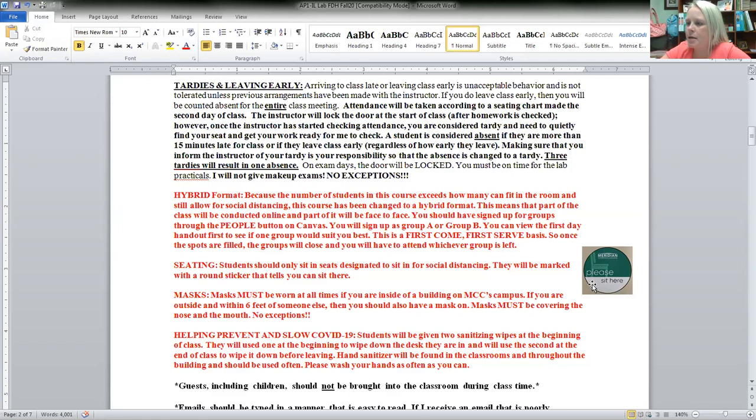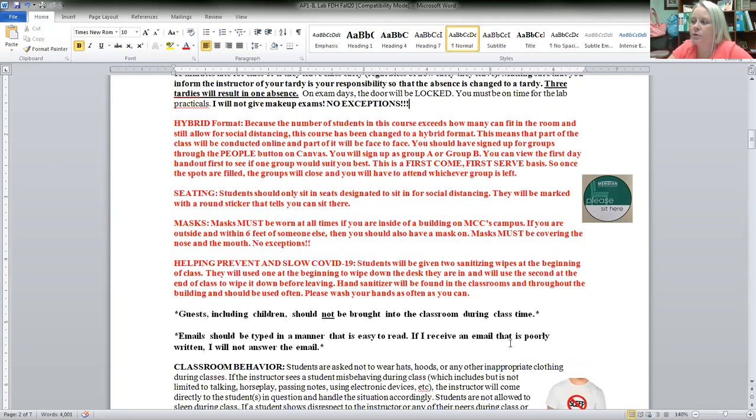Let's see. Helping prevent and slow COVID. Students will be given 2 sanitizing wipes at the beginning of class, and they will be used. One at the beginning, one at the end. The one at the beginning, you will wipe your seat down, and then at the end, you will do the same, okay? And then you will discard those in the trash as you leave.